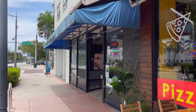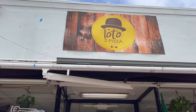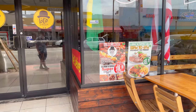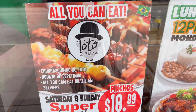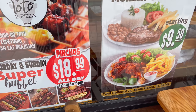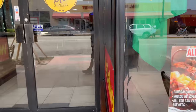Oh, I almost passed by this pizzeria. Toto 2 Pizza. All you can eat for $18.99, Saturday and Sunday super buffet. Sounds good to me. And lunch specials.